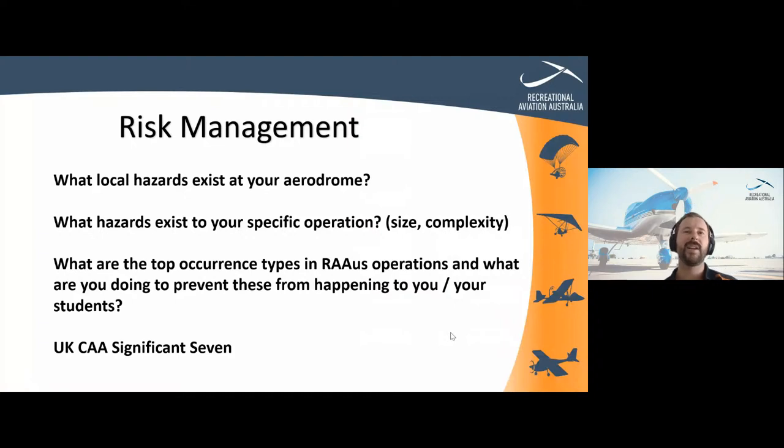In relation to considering risk management, what are the top occurrence types in RAO's operations and what are you doing to prevent these from happening to you? Now, we do publish statistical information on our website at safety.rails.com.au. You will have also seen this built into the License to Learn magazines. And obviously, the topics of National Safety Month are also built around these key points here.